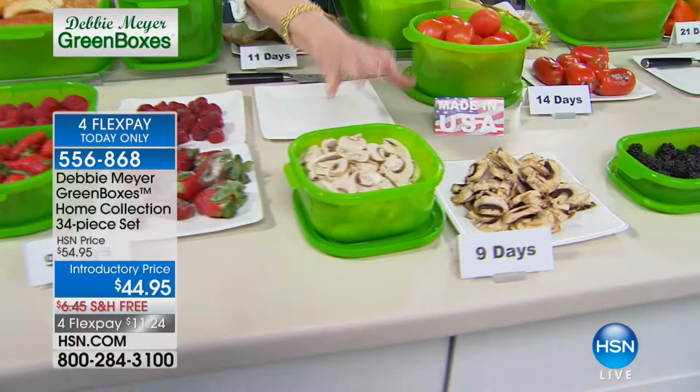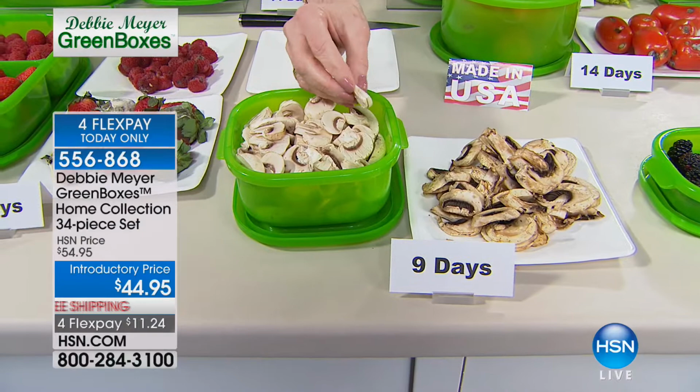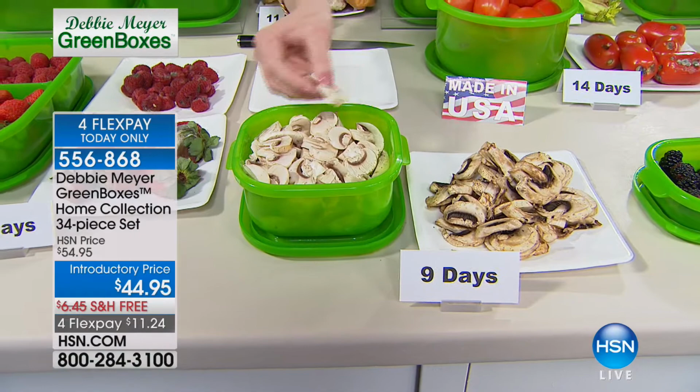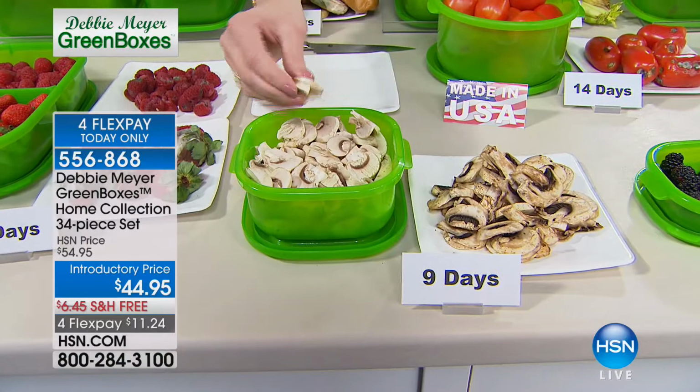I'm all about the science of food. If you've been watching me here at HSN for over 11 years now, you'll know that I love to buy my mushrooms pre-sliced. It's convenient. I'll go for convenience all the time, but they go bad faster than if you buy them whole. This is 9 days, this is 9 days. Look at the difference. I mean, that's a huge difference.